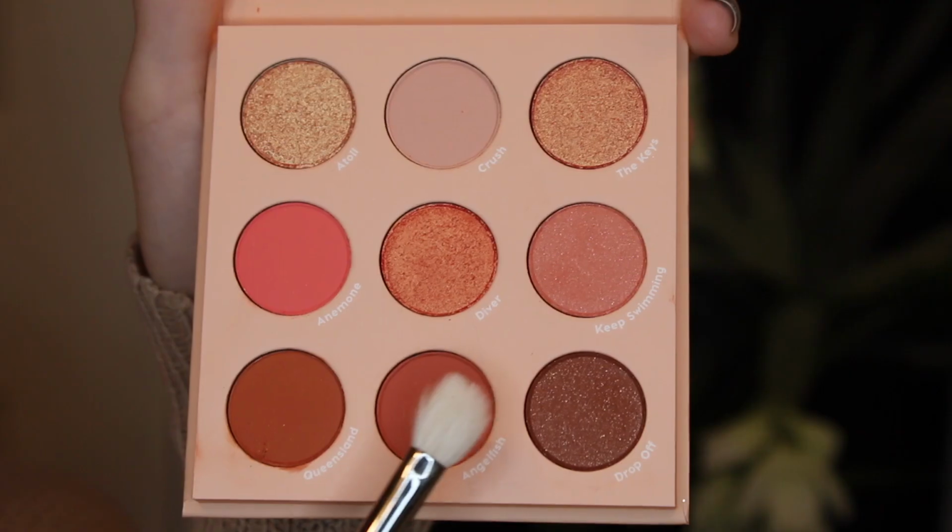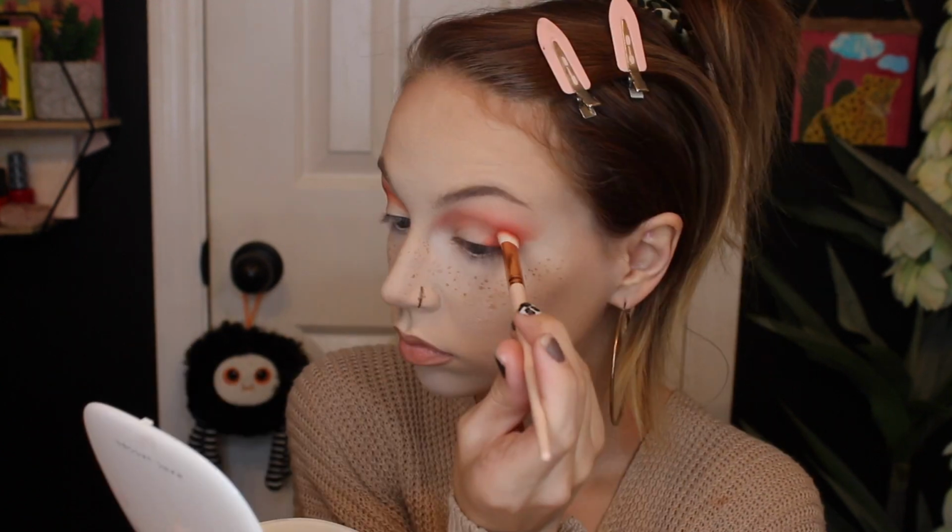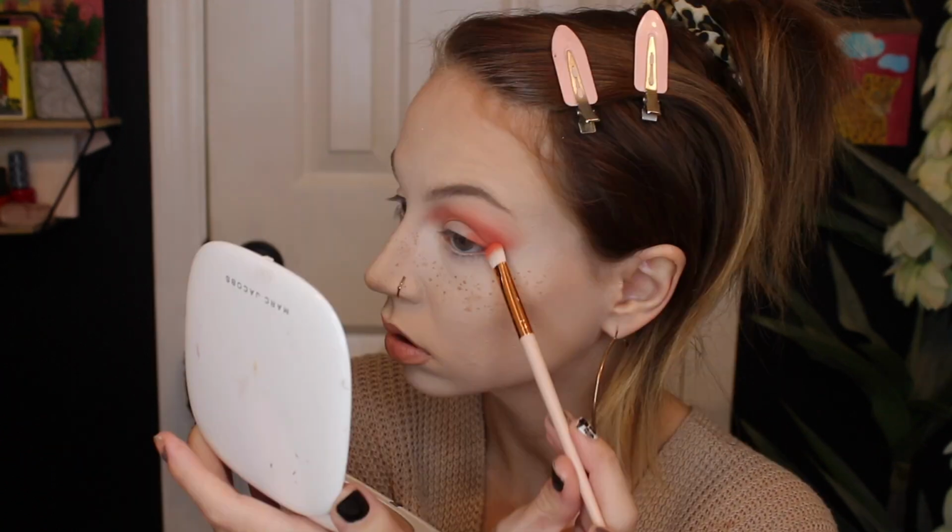Now the next shade I'm taking is the shade Angel Fish on a Laura Lee Los Angeles L19 brush, and I'm just going to be placing this shade right on the outer corner and just slightly dragging it into the crease. Now I'm taking my Laura Lee Los Angeles L18 brush and lightly blending it out. So cute. I love this nice coral moment we have today.